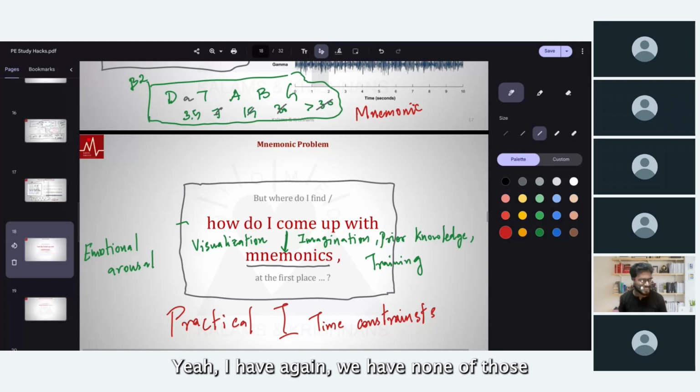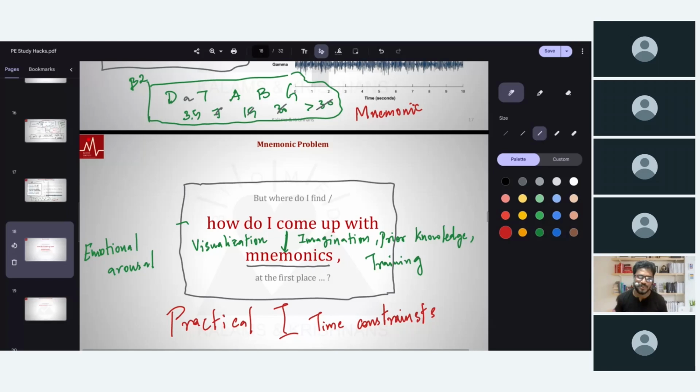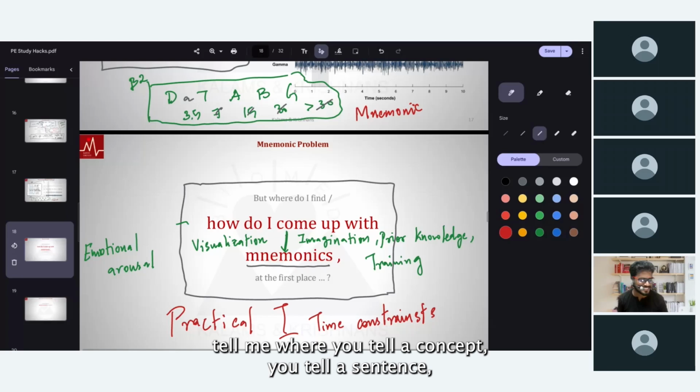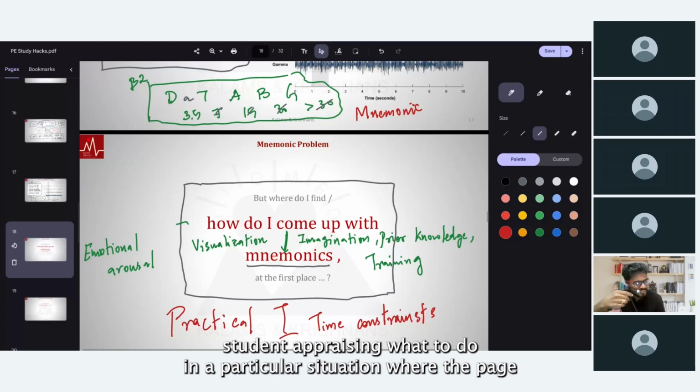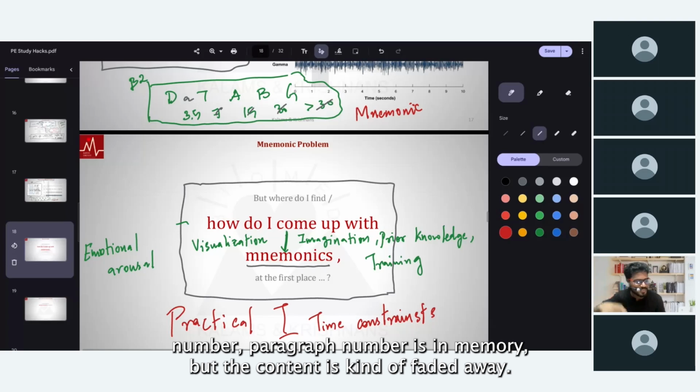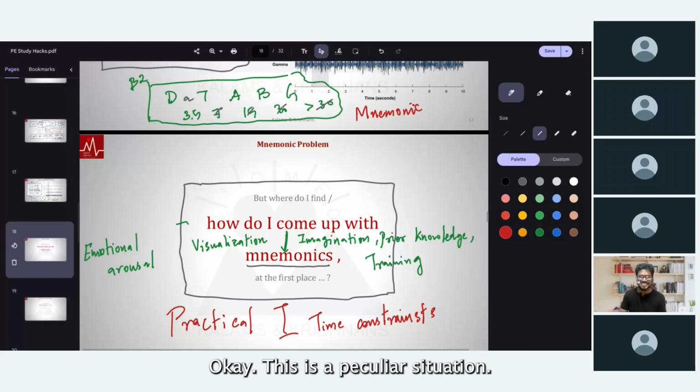Yeah, we have known of anecdotes where students, professors, remember, you tell a concept, you tell a sentence, they will tell the page number, paragraph number. Now, the student is raising what to do in a particular situation where the page number, paragraph number is in memory, but the content is kind of faded away. Okay, this is a peculiar situation.